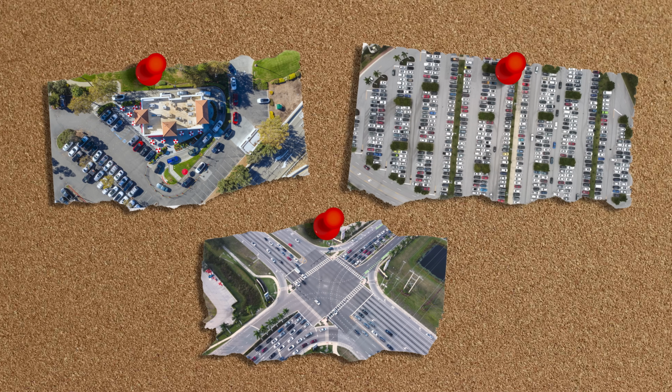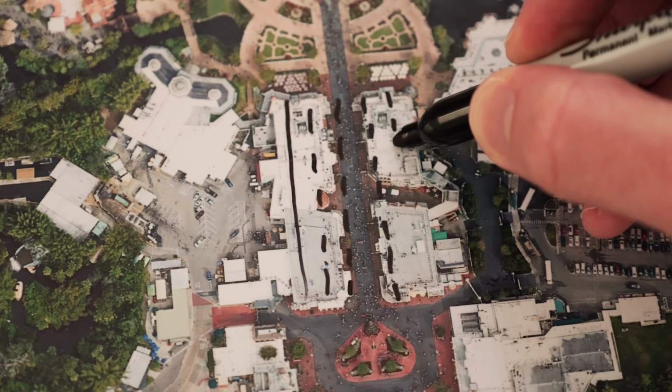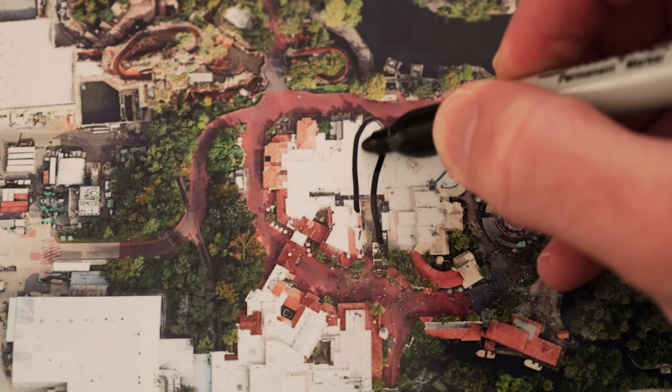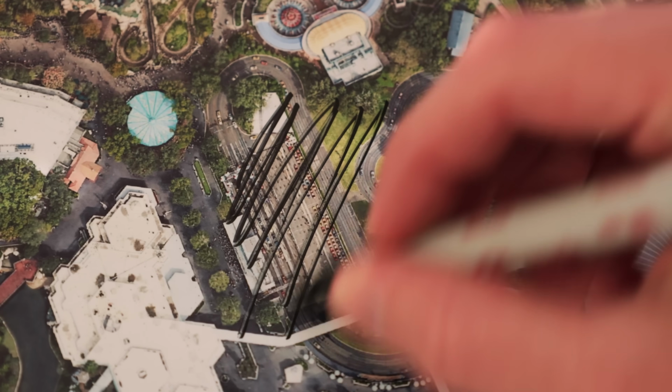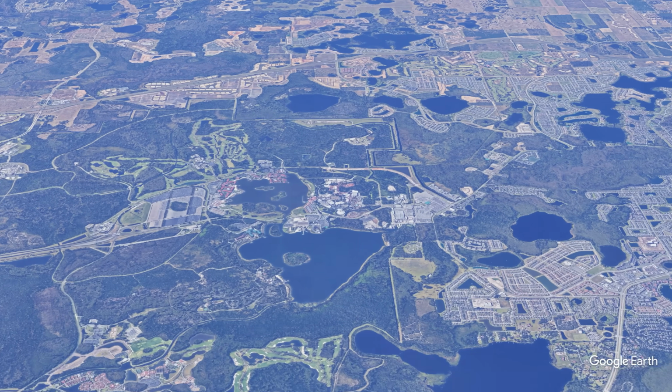What if we used the same design principles that are used to design the rest of the country to redesign Disney World? And I can already tell we're going to need more lanes, parking lots, drive-thrus, and destroying some childhood memories to make this work. Let's get started. We'll start with Magic Kingdom.